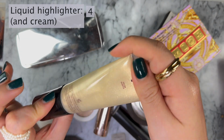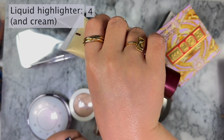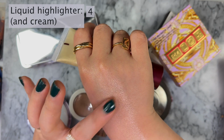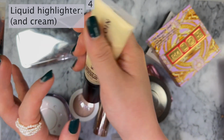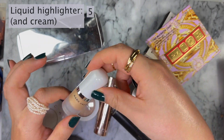Mine's the shade Solar Quartz. Maybe other shades will be better, but this shade, I can see the gold glitters. It doesn't set, it remains a little bit tacky, which is not ideal either. Marc Jacobs again, Dewdrops, discontinued.